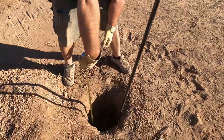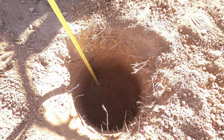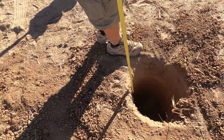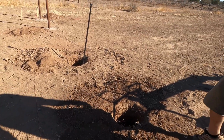Goal is 3 feet. We're at 2 feet. So yeah, and see, geez, that's not even 18 inches. 14 inches. 14 inches. That one's a little deeper. This one went pretty quick. This one's 18 inches. Yeah, I bet you we have a little rock patch in this corner. We're hitting rock, which we've never hit any rock before.